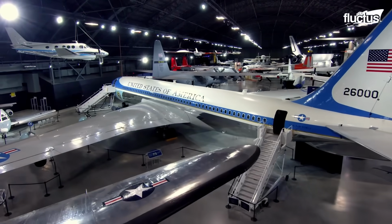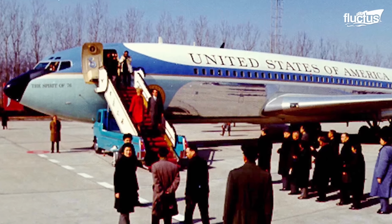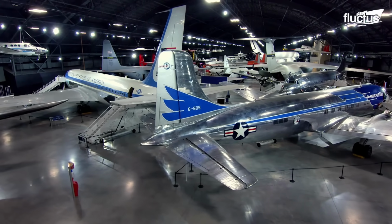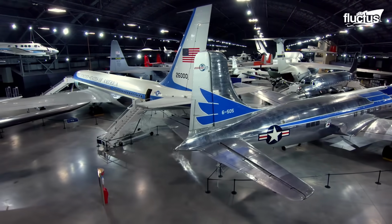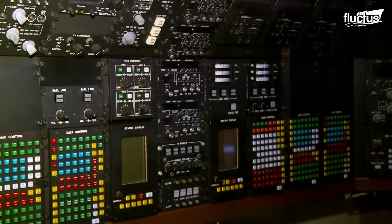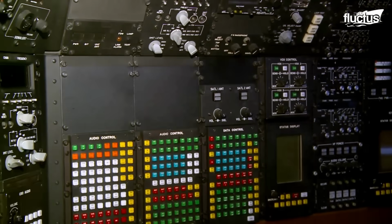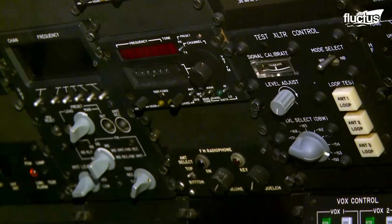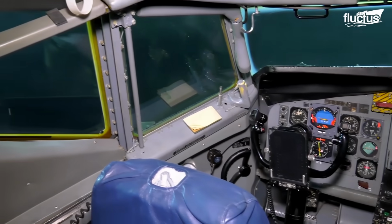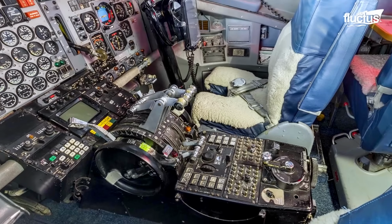Its iconic fuselage color design was developed by First Lady Jacqueline Kennedy and famous industrial designer Raymond Loewy. Its interior was equipped with all of the necessary instruments for the president to carry out his job while flying. The cockpit held storage spaces for equipment, including firearms and a safe for nuclear codes.